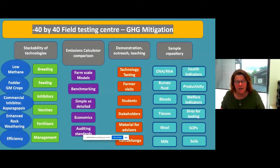And finally, this is my last slide, because I know I could talk forever. We're working on a field testing centre at Woodlands, and it's called -40 by 40. And what we want to do is stack everything we know to see if we could hit a 40% reduction in greenhouse gases by 2040.